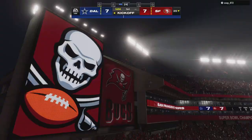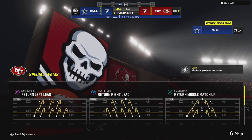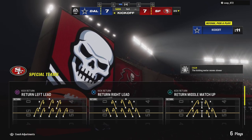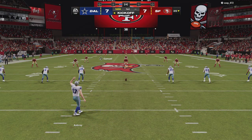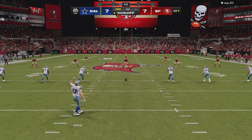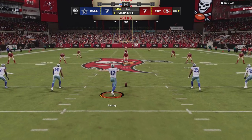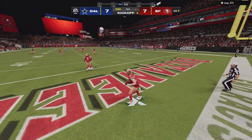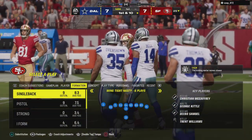Aubrey good with a PAT, and we are tied at seven. Each team's had it, each team has scored. 7-7 here as the kick's away. And he'll elect not to run with it. The fair catch will move this out to the 25-yard line.